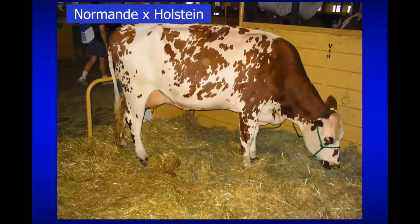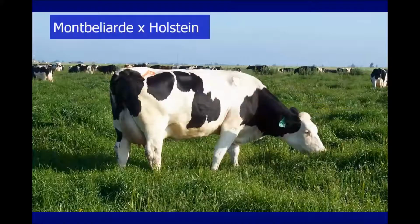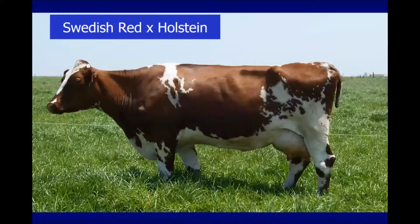Basically, a Normande Holstein cow, what it looks like in color. These are some Montbéliarde cows on pasture, maybe a little bit more robust type cow, a little bit larger frame type cow, but has adequate body condition and can consume a lot of forage on pasture. And then the red cow, Swedish red, on our pasture tends to look red and have adequate condition as well, and pretty decent udders.